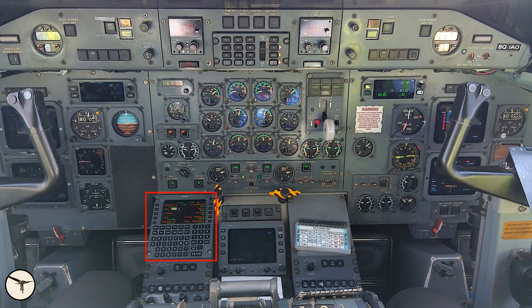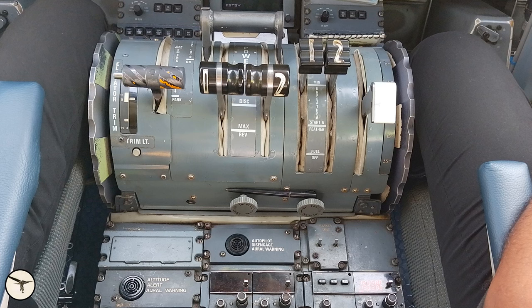This is the FMS where the flight plan is inserted. The primary navigation aid is GPS. Those controls are, if I'm correct, for the directional gyro. Below are the control panels for the airfields, and between them is the weather radar. Then we have the pitch trim wheels, with an indicator on the left side. There is no electrical pitch trim.